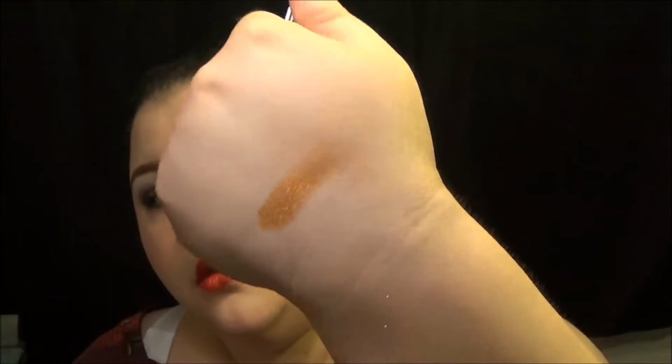Let me give you an example. Okay, so the gold. So I'm going to do a comparison. So here is a finger swatch of the gold. That's one pass. Sorry about Garrett. And now we're going to take a brush, and I'm going to do a brush swatch of the gold.